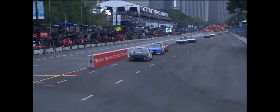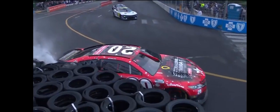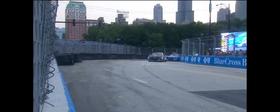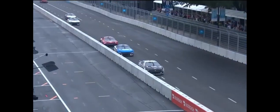And then Reddick has been able to clear Kyle Busch. He's running fourth. Here's Christopher Bell getting into the tire barrier in turn one. Yeah, it looked like he was just getting too hot. And as the car's peeled off, he had way too much speed. There's no other way to put it. You see the contact to the tire barrier. He's able to keep going.